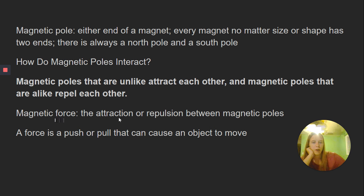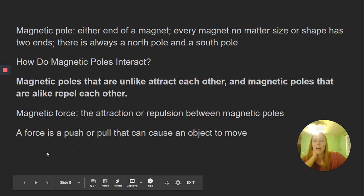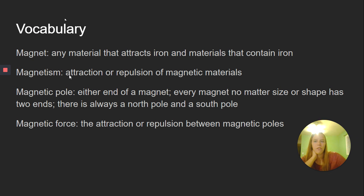And then magnetic force, so another definition here. The magnetic force is the attraction or repulsion between magnetic poles. So that's what we just saw in those pictures. And then a force is a push or pull that can cause an object to move. So let's review some vocabulary here. Magnet: any material that attracts iron and materials that contain iron. Magnetism: attraction or repulsion of magnetic materials. Magnetic pole: either end of a magnet. And just remember, every magnet, no matter size or shape, has 2 ends. There is always a north pole and a south pole. And then finally, magnetic force: the attraction or repulsion between magnetic poles.